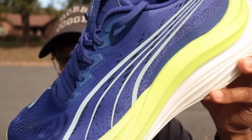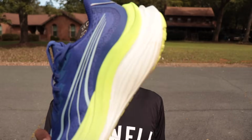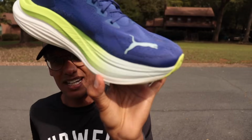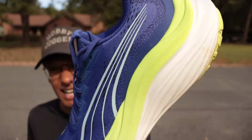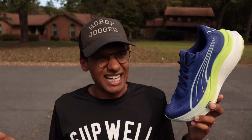The 1080 V14 that I got was also a terrible colorway, and Dan posted on the Supple app this afternoon an all white, and then there's a gray, almost a Saucony Endorphin Elite colorway, gray with the red and the purple. Beautiful. In my pair, it was this weird blue-green. These two colors just don't go together, especially with this gradient. And I made a business decision to buy this through my own Running Warehouse link instead of buying the all-white on the Puma website. Big mistake.